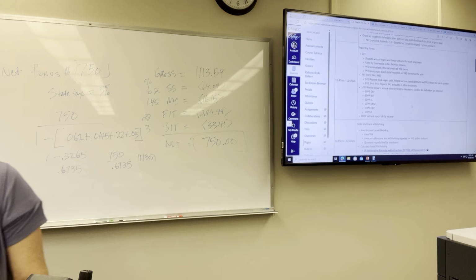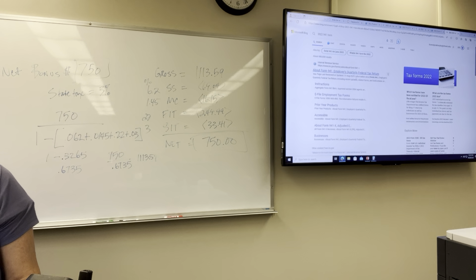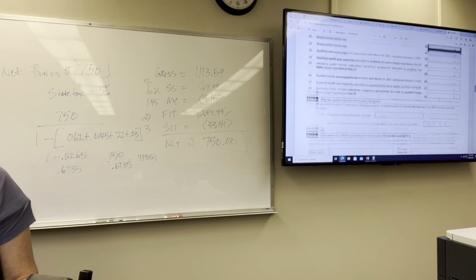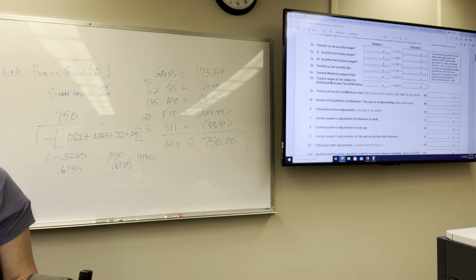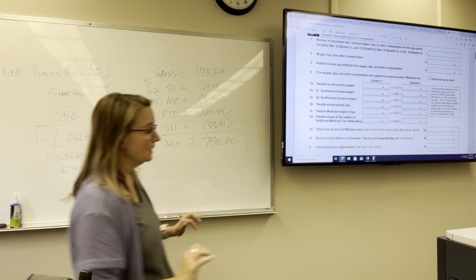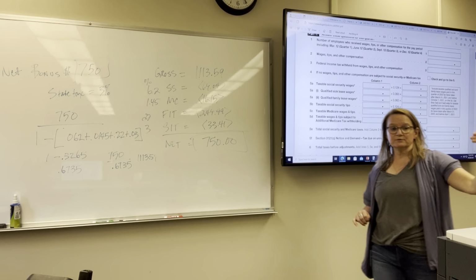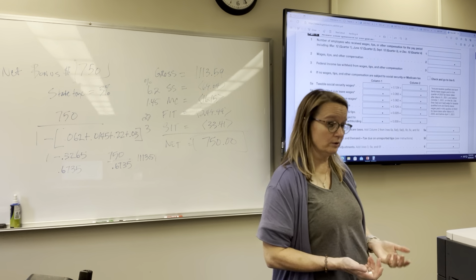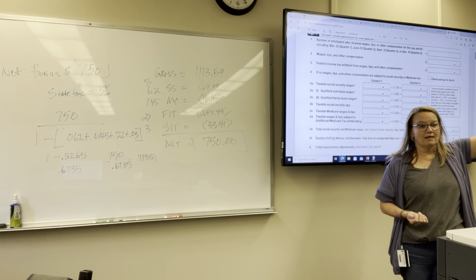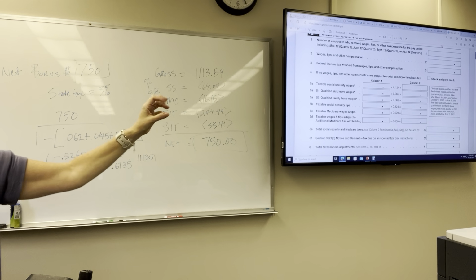I could pull up a 941 just to refresh your memory. If you recall, on our 941s, and these are done quarterly, we had a box for wages, tips, and other compensation. This would be the total of those wages, tips, and other compensation that would be subject to federal income tax during the quarter. We have federal income tax withheld from those wages on line 3. That would be the sum again for the quarter. Now the W-3 is going to show you the sum for the whole year. The 941s have the sum for each quarter.